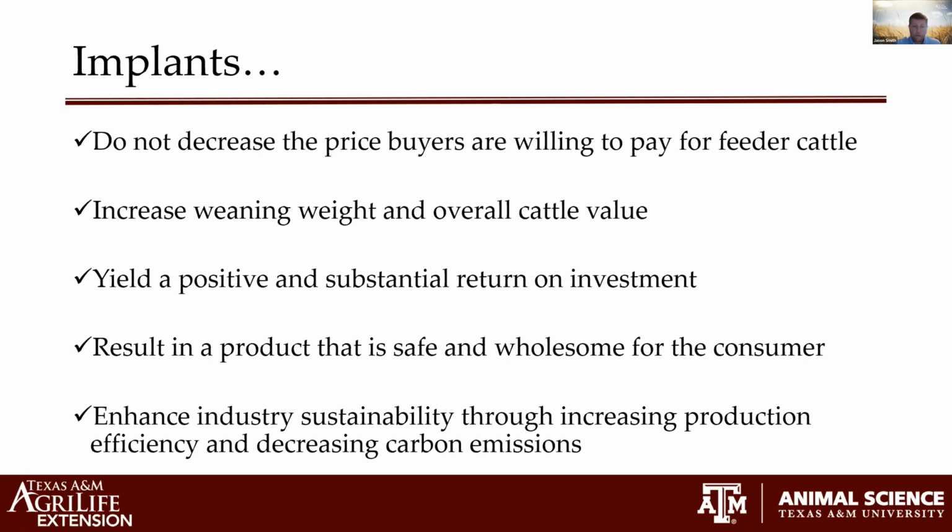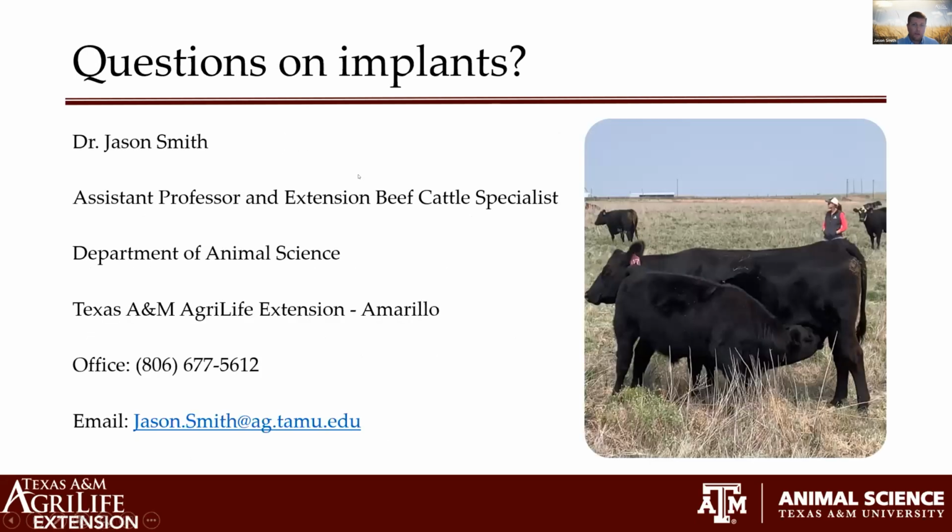And I think those are some pretty important aspects that we should keep in the back of our minds, ones that should play into our decision of whether or not to use implants. I'm not saying everyone should use implants on their operations, but what I am saying is that these are real things that we should all consider. But two, I think this is information that should hopefully help a lot of us to have a more informed discussion about the value that technologies such as implants play and the role that they play in our industry.